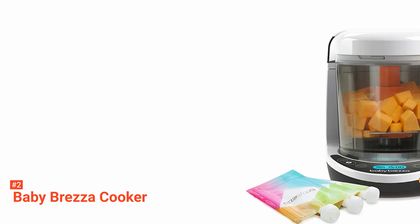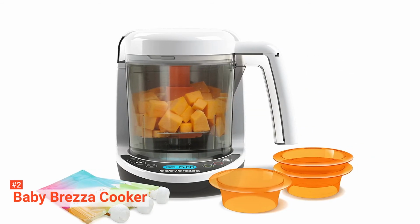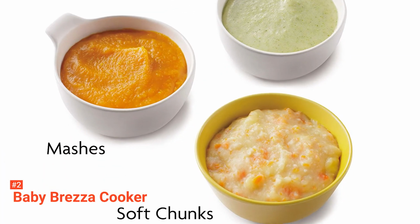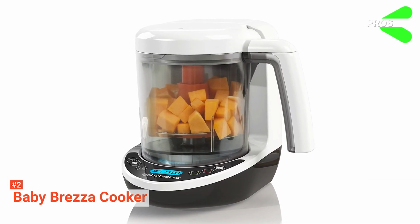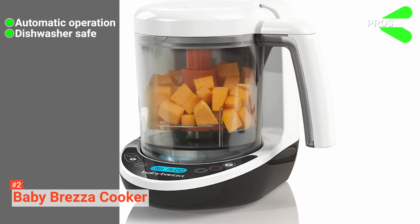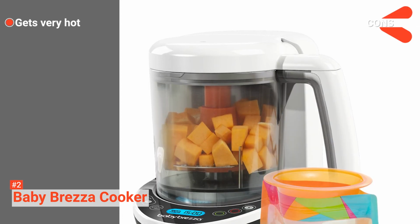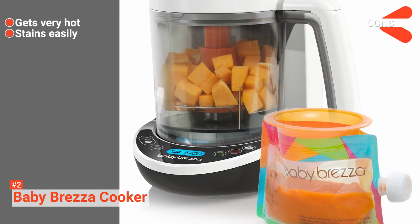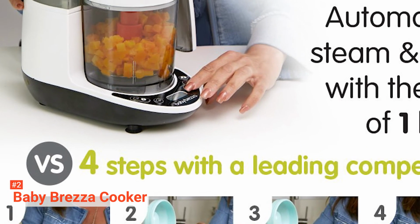The disassembly and cleaning of this blender is quick and intuitive. You can open the steam tank for easy access and separate both the blade and the bowl before putting them in the dishwasher. With this award-winning product, you'll save heaps of time and effort. Its pros are: it has automated steam and blend functions, it is simple to clean, and it has a large capacity. However, its cons are: the top gets very hot while in steam mode, and its lid quickly develops difficult to remove stains. The Baby Brezza cooker is a time-saving bit of kit that's perfect for busy households and on-the-go parents.